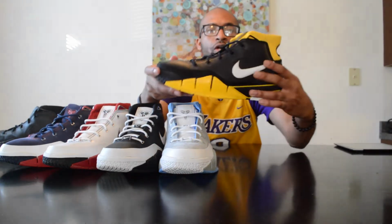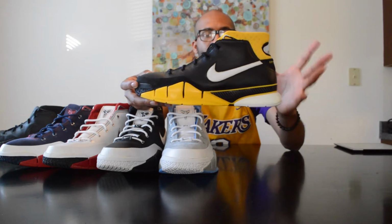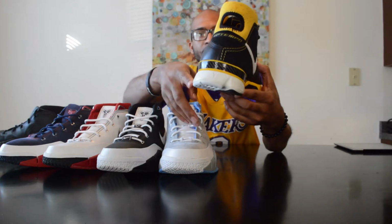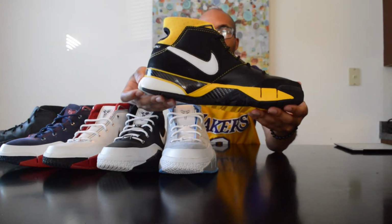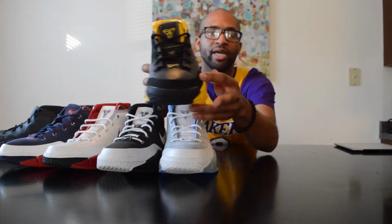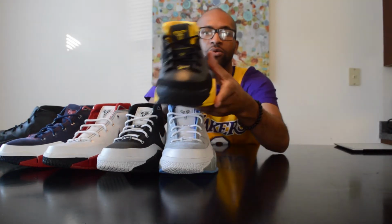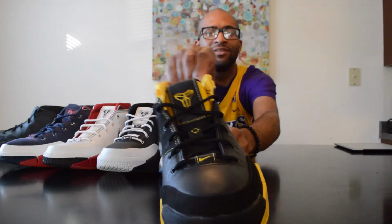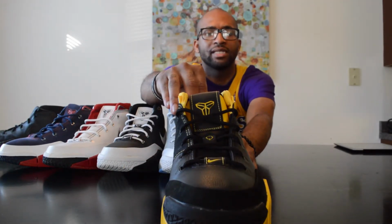This right here is the Del Sol Zoom Kobe 1. You have your black, you have your maize, your Del Sol yellow, then you have hints of white everywhere on the check, right here on the heel. Let you take a look at that. You have some suede right here, right on the tip of the toe. Then on this side right here, let you take a look at that right there. I believe these were online only release. So this wasn't in stores to the best of my knowledge. I don't believe they were.